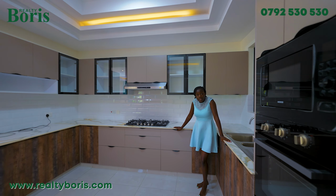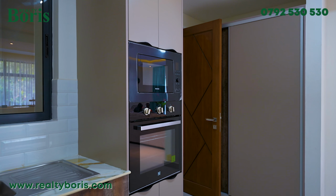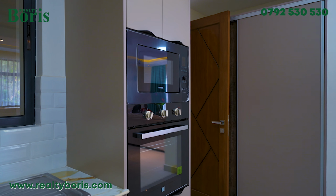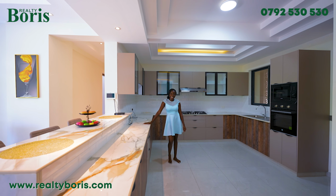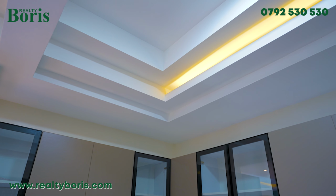And Sandra, I think I just want to add one more thing with the kitchen. I mean, it's very spacious. This is a kitchen that would be in a 3-bedroom in the Nairobi market. Even a 5? Even a 5-bedroom. What we need guys to understand here is the sheer amount of space that you're getting, quality finishes that you're getting, highly raised ceilings, you know.